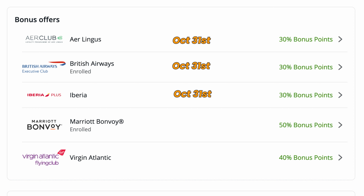All right, guys, that is all for the transfer bonuses. Don't forget those end dates if you want to take advantage of them. The Aer Lingus, BA, and Iberia ones end on October 31st. The Marriott one is November 15th, and the Virgin one is November 30th.